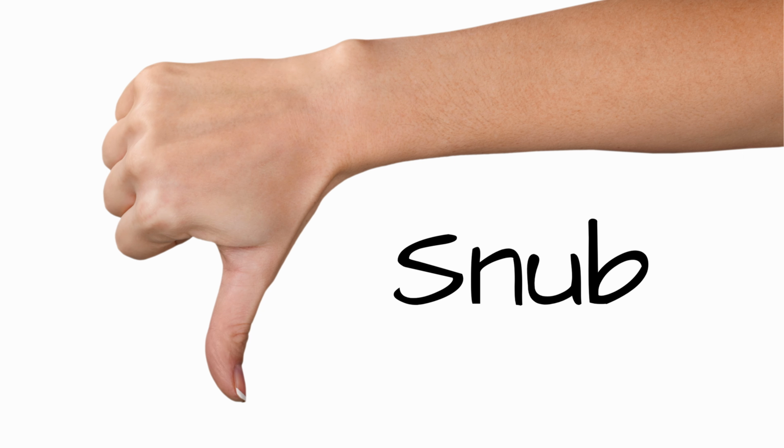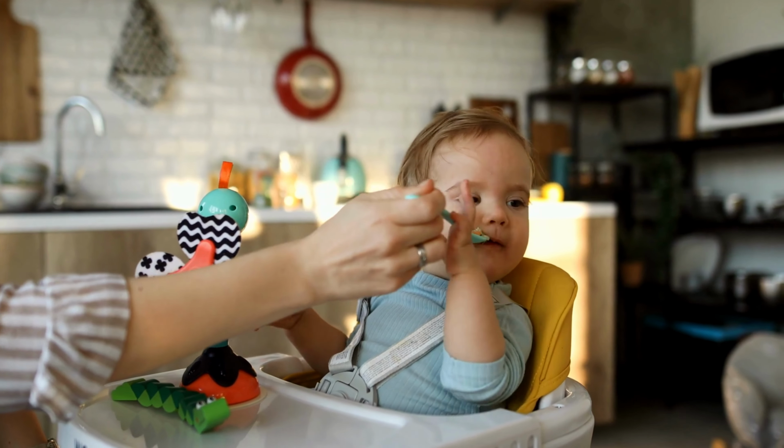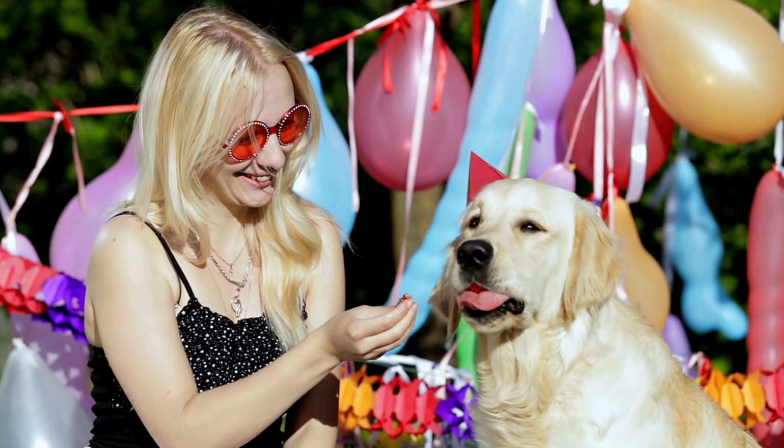So would we snub it or grub it? Overall, we'd snub freeze-dried candy. It tastes fake, the textures are weird, and it's not worth the money. Of course, you're free to go get your grub on, but make sure you have a good dentist first.